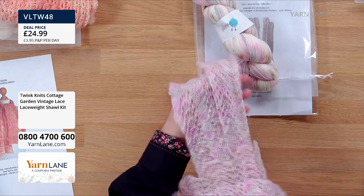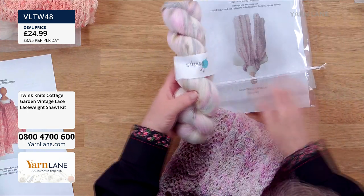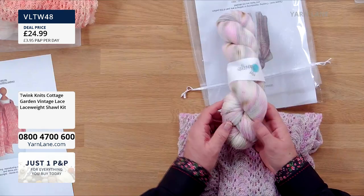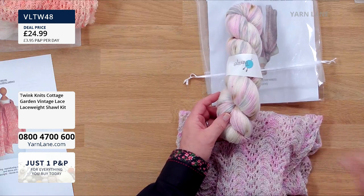That's the one that sold very, very well. Beautiful colours. Now, this one is called Vintage Lace. Now, is this speckled? Oh, it's okay. It's a speckled one.